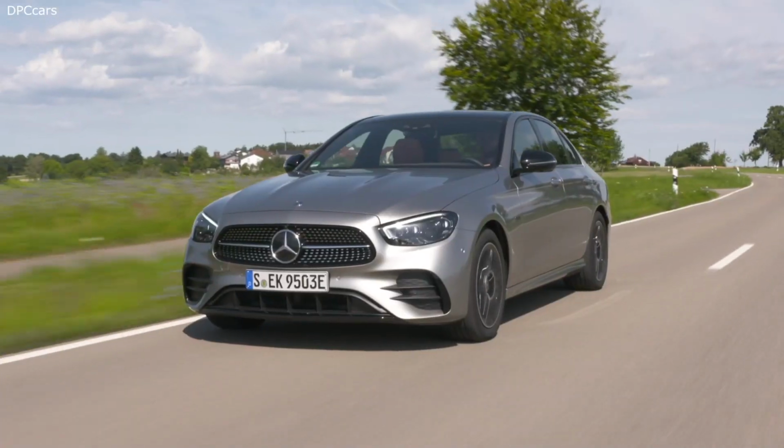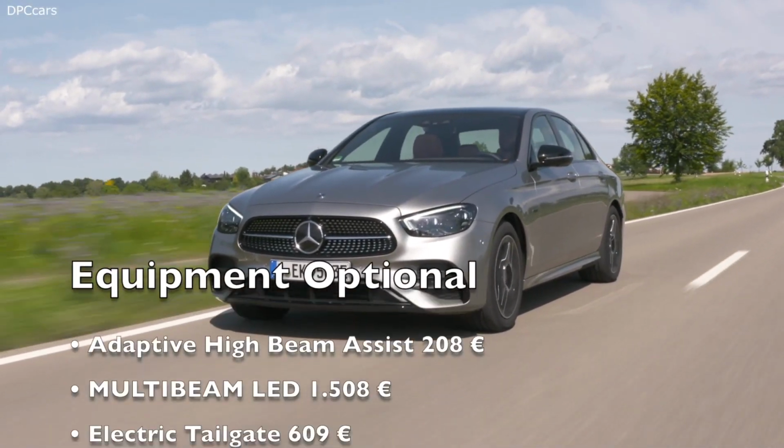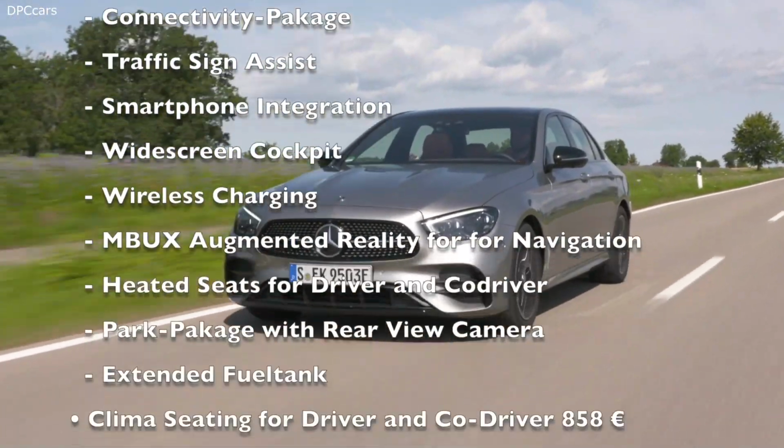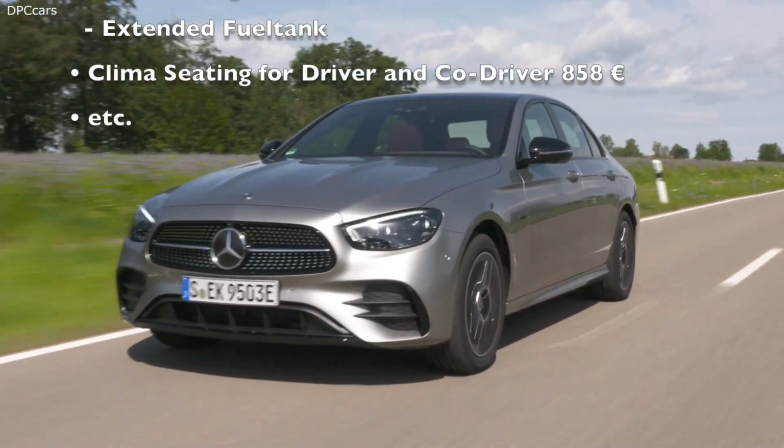But on top of this, you can choose from loads and loads of things. And I will not provide you with all the information now, but I will give you some bullet points or some top figures, because to be honest, the price list of the E-Class is about 90 pages thick.